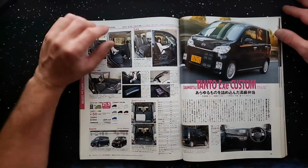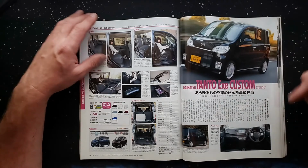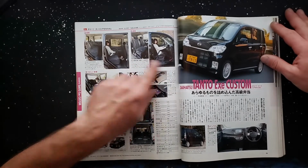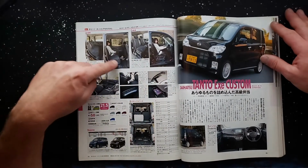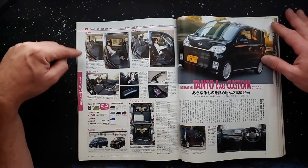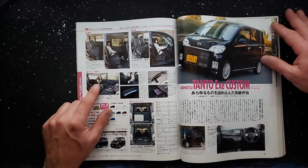We've got the Tanto EXE Custom. Same dash, looking much better with a Momo in the front. Old love, pink shoes. She's wearing the same outfit and the same shoes quite often. She did many cars in one day. We've got room with flat seats and then we're just chilling. So that's kind of cool. She's got her shoes off.